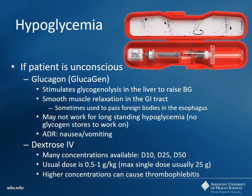One other place you might see glucagon being used is that it can help lead to smooth muscle relaxation in the GI tract. So sometimes if we have a kid who's ingested a foreign body that's stuck in the esophagus, you can try to use that to loosen it up and have it pass. I mentioned this in class previously, I believe. But anyway, if a patient's been hypoglycemic for a long time, they deplete their glycogen stores relatively quickly. And so in some cases, you may give glucagon, and it may not actually work for that patient. This is where you might need to go down to your next therapy.